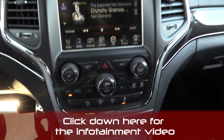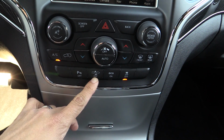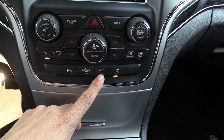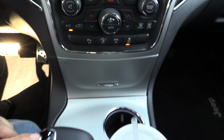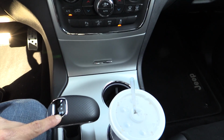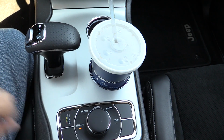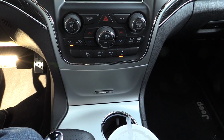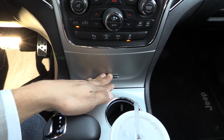Down below that, we have physical buttons for our climate control system, as well as physical buttons for the collision warning system. Our Eco button, that's something new for 2014 in the SRT model. It'll only work if you're in auto and in drive. So if the transmission selector, which is right down here, is in sport, or the drive mode selector right down here is in any of these other options, then that Eco button won't work. The Eco button basically forces the transmission to start off in second gear. It also causes it to be just a little bit more aggressive with its cylinder deactivation program.